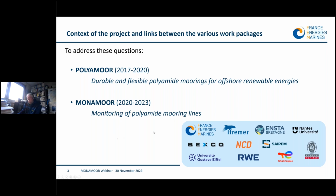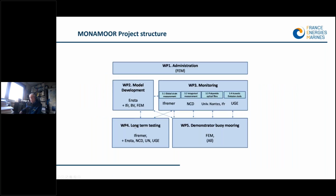As Nicolas said, it's a combination of academic and industrial partners. The project is set up with 4 main technical work packages. Work package 2 is development of the models, and that is piloted by ENSTA Bretagne. The idea is to go from the 1D modeling, which we developed in the Polyamide project, to a more complete 3D modeling of sub-ropes and then full-size ropes. So Laure will talk about this in a minute.